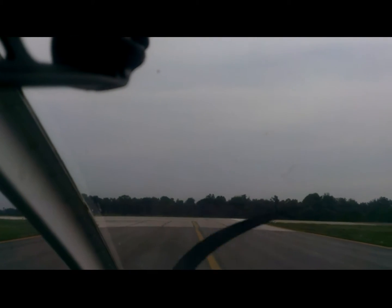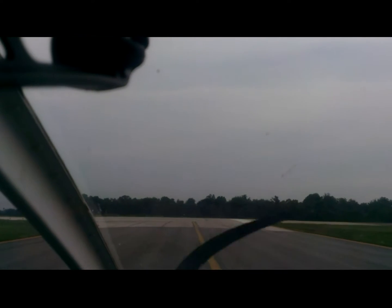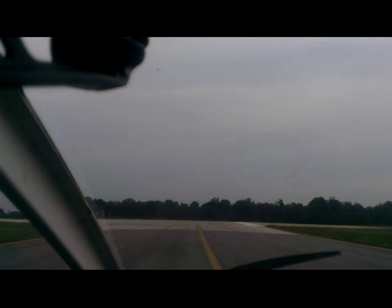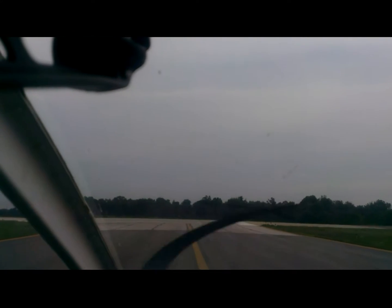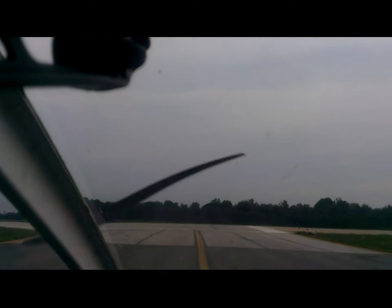Cherokee 707, Tower, we have 4 mile final. Fly heading, runway 22, clear for takeoff. Runway heading 22, clear for takeoff, 4377, and you probably know, but we're staying in the pattern. 4377, left or right, close traffic, go to discretion. I have traffic at discretion, Warrior 4377.